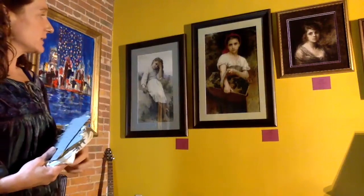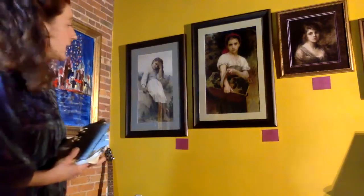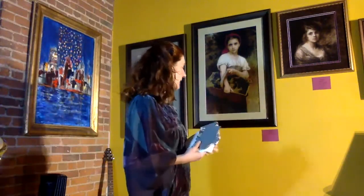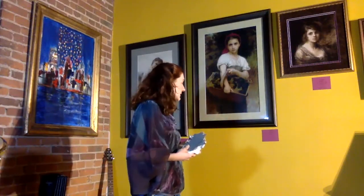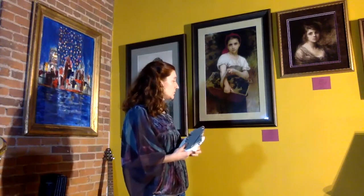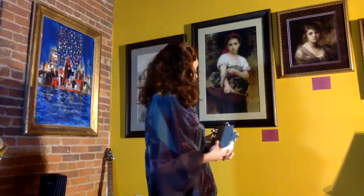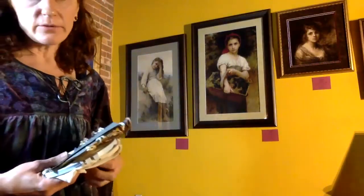This one is La Vendeuse, which means grape picker. And this one is also a reproduction of a painting by William Adolphe Bouguereau. And it is cotton floss on Ada cloth, and it is 20 by 32 and a half inches. And it took 1,760 hours to sew. And that one is also available for purchase.